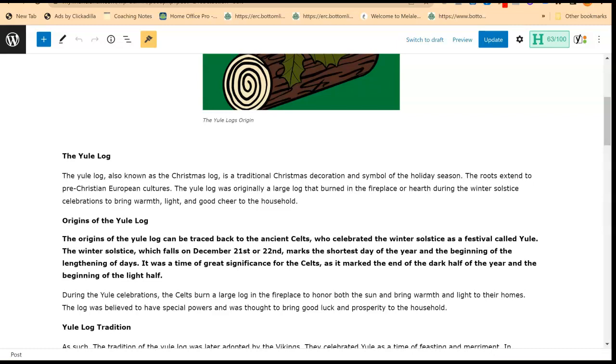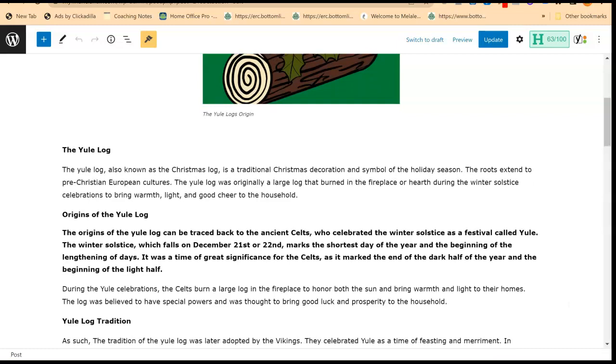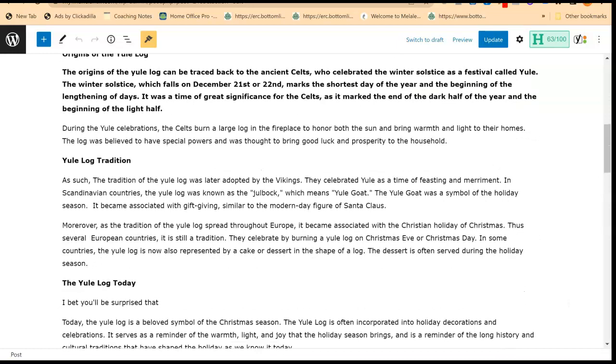Origins of the log. The origins of the Yule log can even be traced back to the ancient Celts, who celebrated the winter solstice at a festival called Yule. The winter solstice, which falls on December 21st or 22nd, marks the shortest day of the year and the beginning of the lengthening of days. It was a time of great significance for the Celts as it marked the end of the half-dark of the year and the beginning of the new light year.